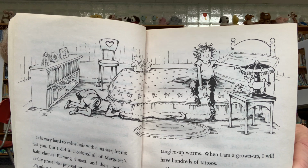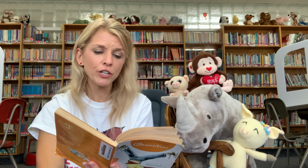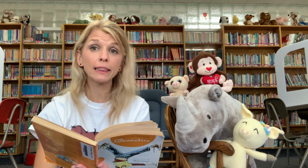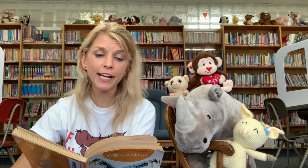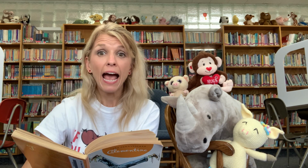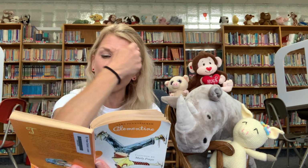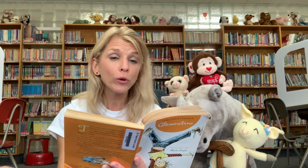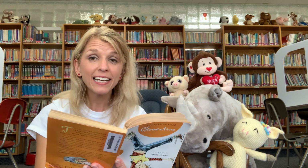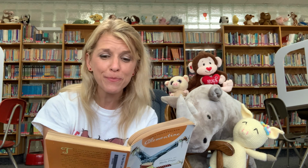It does look very neat and tidy. Sure does. It is very hard to color hair with a marker, let me tell you. But I did. I colored all of Margaret's hair chunks Flaming Sunset. And then another really great idea popped into my head, and I drew Flaming Sunset curls all over her forehead and the back of her neck so her hair would look more like mine. It looked beautiful, like a giant tattoo of tangled up worms.